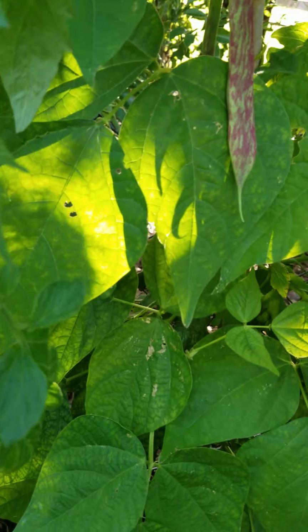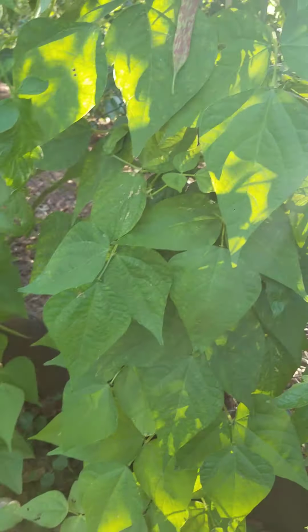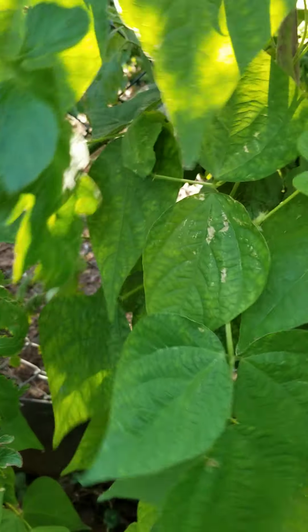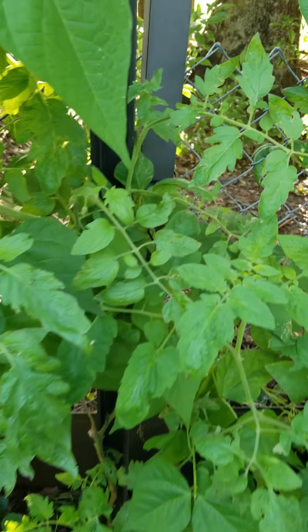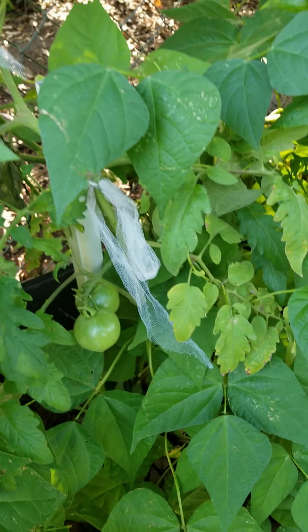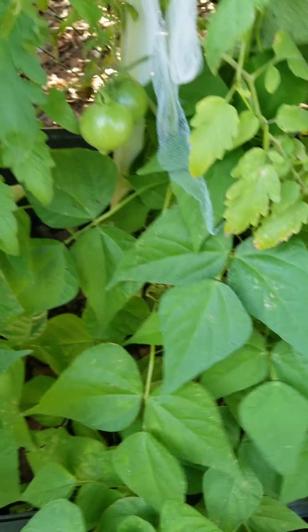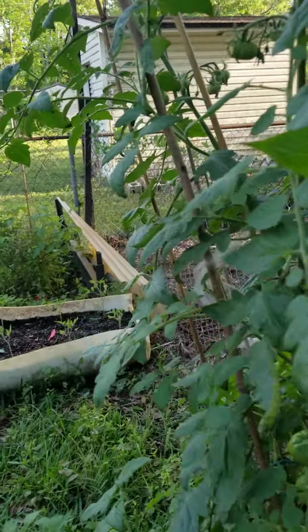But if I were to leave them on here and let them grow and dry, it would be a white cannellini type shelling bean that I would grow. But I've been picking them because my green beans weren't coming in yet. So now that my green beans are coming in, I'm gonna start letting them do their thing. But got some more tomatoes down here, and I'll turn around and show you what I got going on over here.